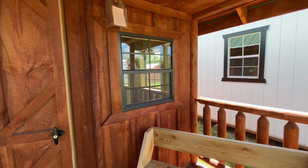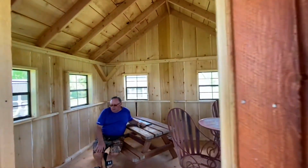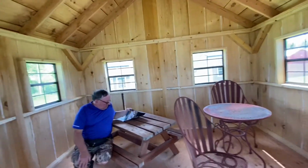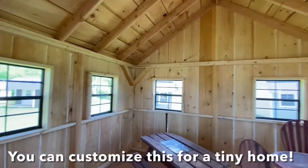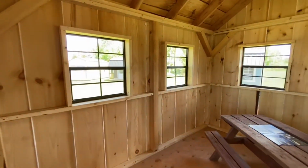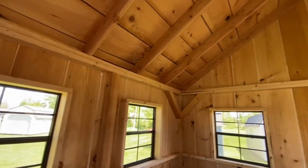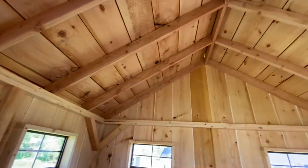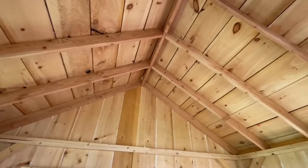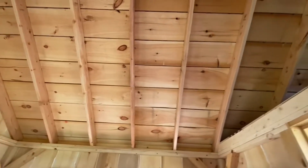Wow, this is a very nice cabin. Oh, that's very nice. Look at that. This is a little cute cabin. Wow. Very beautiful. Look at that. Very nice cabin.